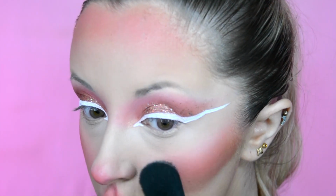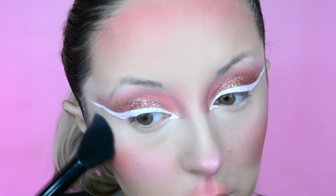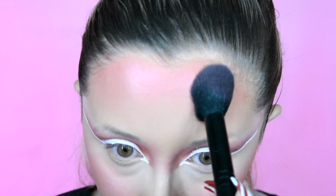For highlight, I use the Ofra Nikki Tutorials collab highlighter in the shade Cloud 9, and I practically applied this all over my face. I put it on my cheeks, like the apples of my cheeks, my cheekbones, my nose, around my cupid's bow, a bit on my forehead, on my chin, on my lips, pretty much everywhere. I'm a very glowy, cute angel, so that's what I wanted to bring across.